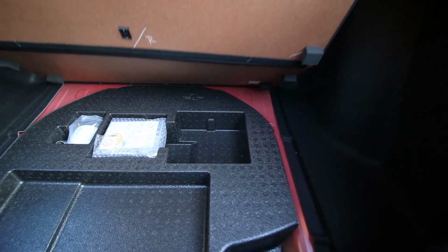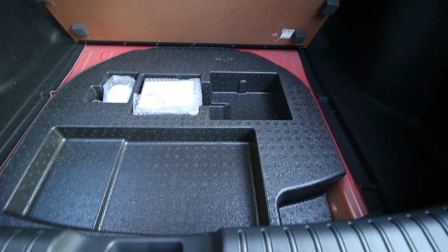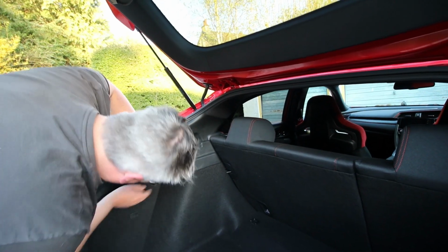Under the floor, extra storage, inflation kit, but no spare wheel. Mind you, you'd have a job getting a 20 in the boot anyway. You've also got tethering points, 12-volt socket, and shopping bag hooks.